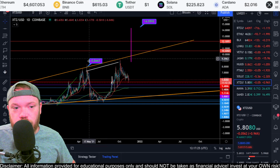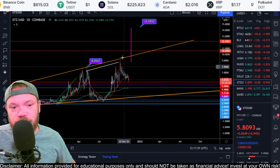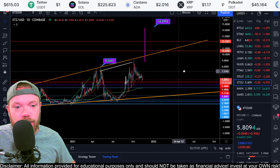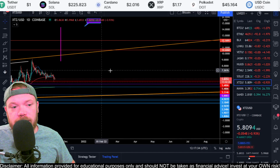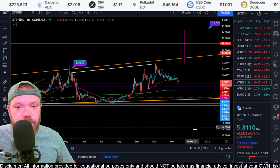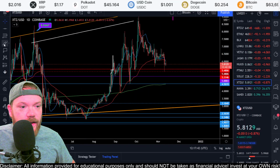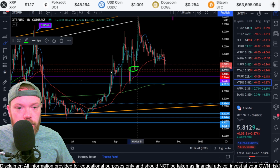And we've tested the resistance very nicely. We've back tested support very nicely. Currently getting a retrace after coming up and retesting that resistance again for Tezos, guys. But it does look to me that where you're going to find some support down here potentially is around this previous area of support back here, guys. You can see that this has played as support multiple times back here.